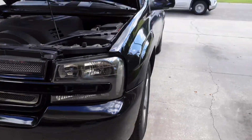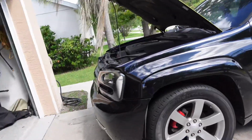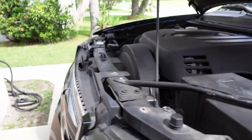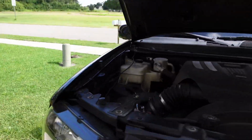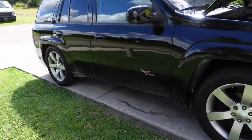I'm going to do an underglow light kit on here, and probably some lights in the motor, but not really. I'm not too worried about it. I just want the underglow light, maybe some lights inside. So when we're riding by, you can see that thing glowing. So yeah, I just want to give you guys a quick update on the truck.